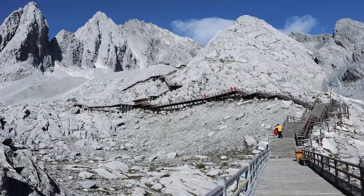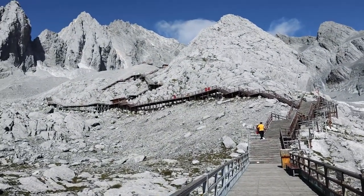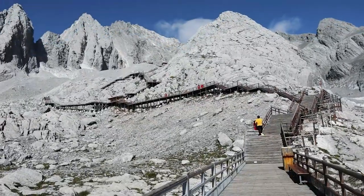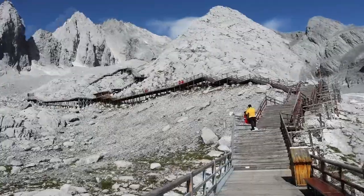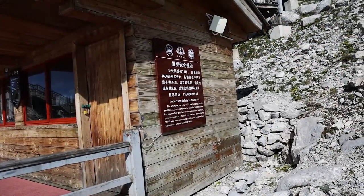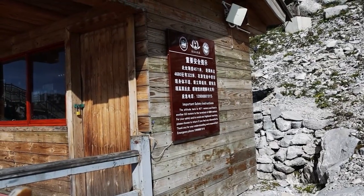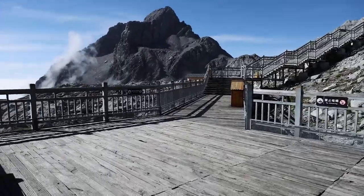Okay, let's see if I can live up to my alias of 30s fitness journey and see if I have any fitness to make it up there. Doesn't look like that steep of an incline, but I'm pretty sure that I will be grasping for oxygen pretty soon. Let's go. Yeah, so we get up to 4,571. We're gonna have 300 meters to go to 4,680. Let's see if I make it without the oxygen or not.